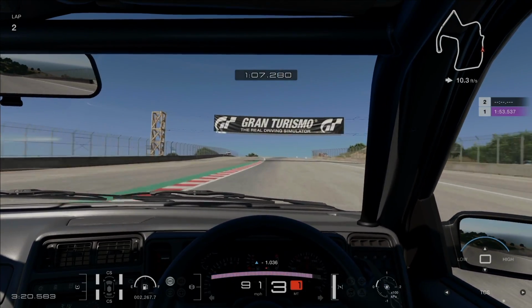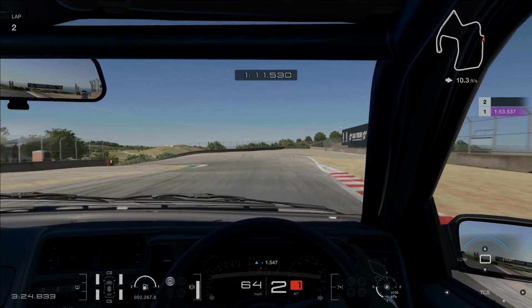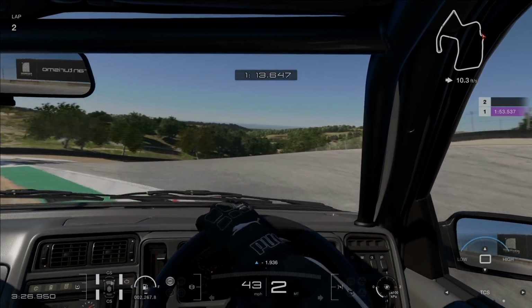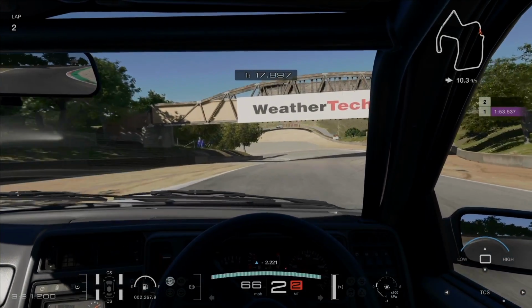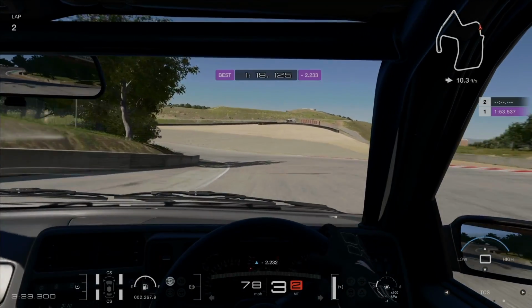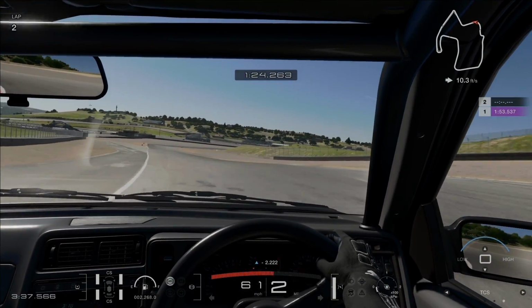And all of that, those memories are all coming back to me as I drive this car around Laguna. The braking is, I won't say touchy, but you just have to be really careful to brake in a straight line. And again, this car, if you recall from the opening, is front engine, rear wheel drive, so it does have a tendency to oversteer.